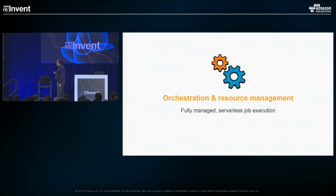Let's look at orchestration and resource management. So now we've generated a catalog, so we know what data we have across all our various sources. We've generated an ETL job that we've tested, and we've done unit tests around, and pushed it through a pipeline against sample data. We have some confidence in it. So now I'm ready to do a pipeline run.